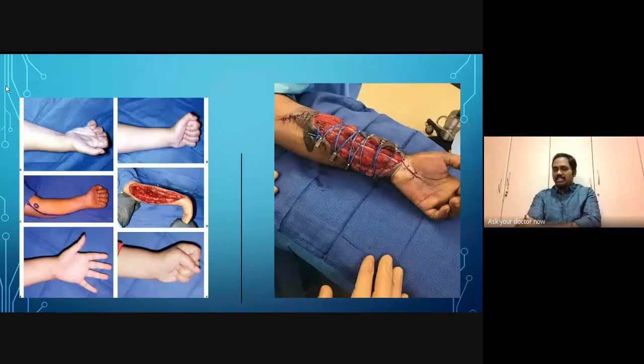That is what you normally see, you call it as Volkmann's ischemia. Volkmann's ischemic contracture or Volkmann's ischemia is nothing but, Volkmann is the person who described it. So basically, when there is ischemia or when there is loss of blood supply to the particular part of the muscle, that causes contracture. Okay, and that is an irreparable one.